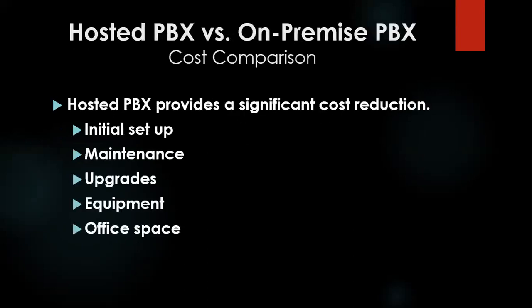So hosted PBX provides a significant cost reduction, not only from the beginning, but over the life of the phone system. So hosted PBX not only saves money in the actual cost that you pay every month, but also in time spent. So initially the setup costs and the setup time are much less. So not only are you saving money on your setup costs, but the downtime that your business has to go through is significantly less, which also ultimately saves you money.